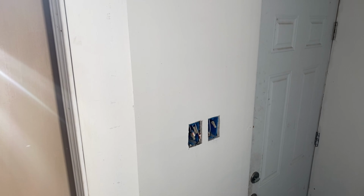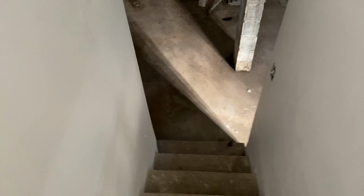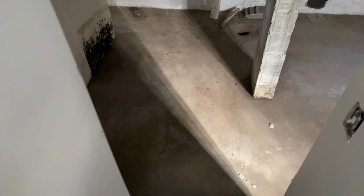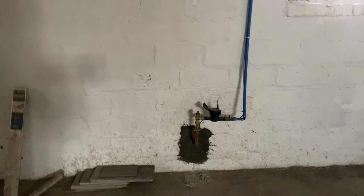Now you can see that they did some type of electrical work, so it looks like the electrical box might be updated downstairs, but they never finished the flooring, which can be a turnoff to traditional buyers. What I mean by that, these are the buyers who have realtors, right? They're pre-approved, they're ready to move in, and they might just not want to see all of that. So that can be a bad selling point for the seller.